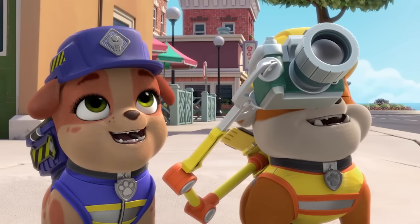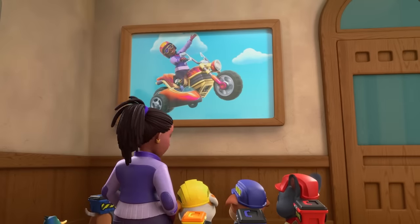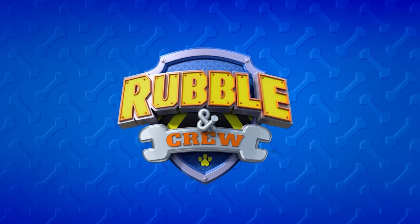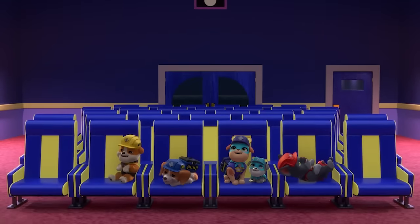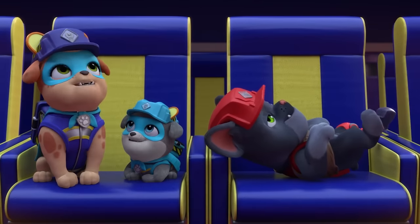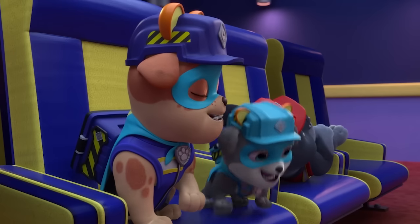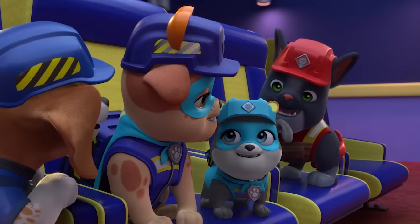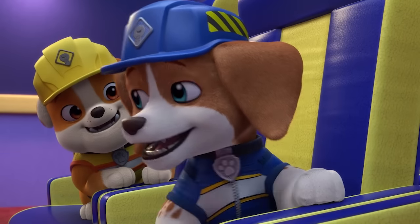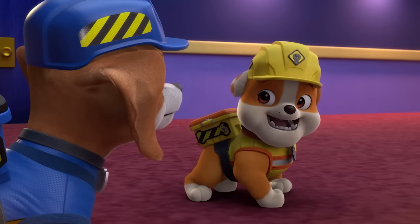Say bubbles! Bubbles! Now that's a photo. Thank you, Pups. We're always happy to help. Looks so good! I can't wait to watch Super Squirrely Whirly in here! Super Squirrely Whirly! Well, if we're gonna watch a movie, we're gonna need one very important thing. A movie theater screen! That's Camilla with the screen.